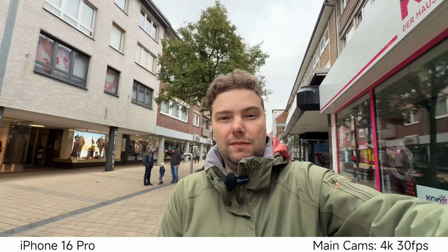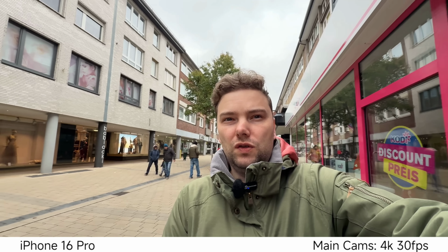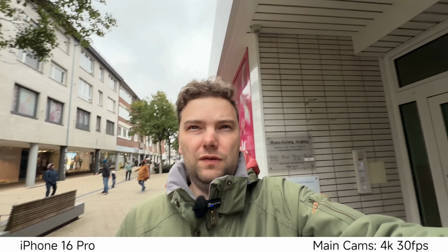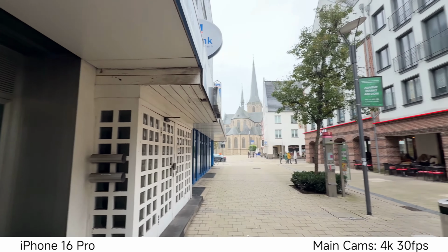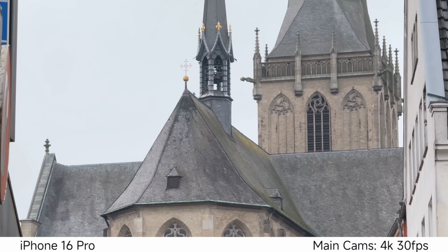And what do you think about stabilization? What do you think about colors here? Same situation, same pathway basically, and we are walking also towards the same spot where we can test out the zoom. And what do you think about the ultra wide angle here on the iPhone 16 Pro? So same spot for zooming in. So let's zoom in. We have 5x optical zoom there as well. Let's go also to the same spot there.